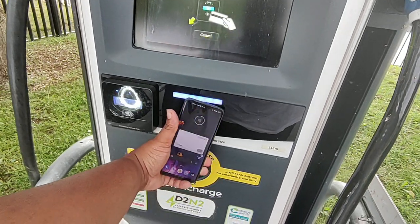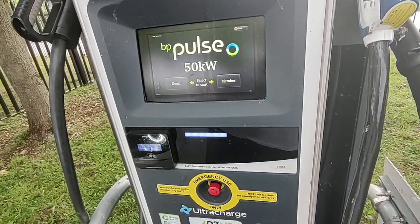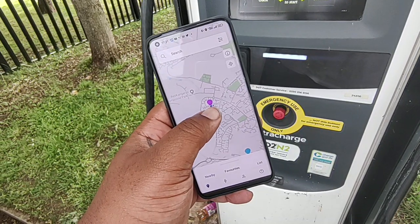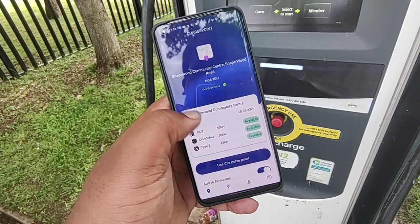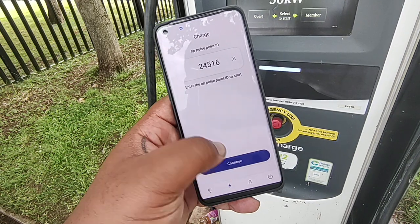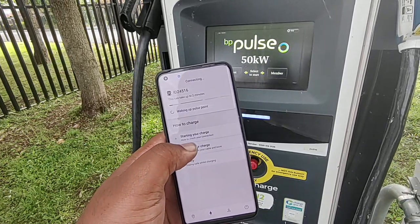Hold on. Is it this way? What the hell? Alright, let me try that app. One second, guys. There we go. Okay. Available. We love to see it. Use the pulse point. Yep, yep. Select socket one. We want that young CCS. Yep, start the charge.